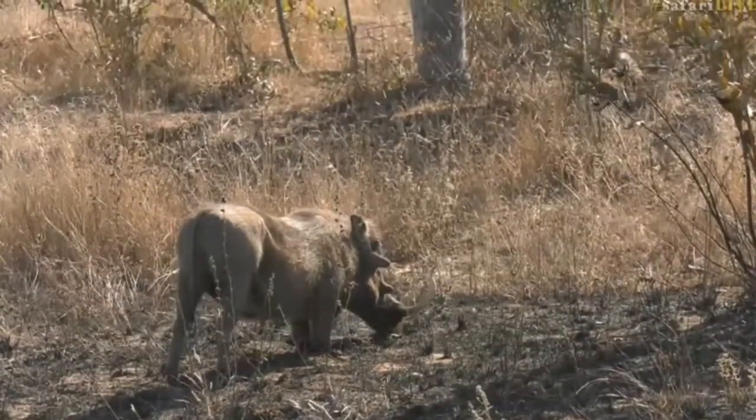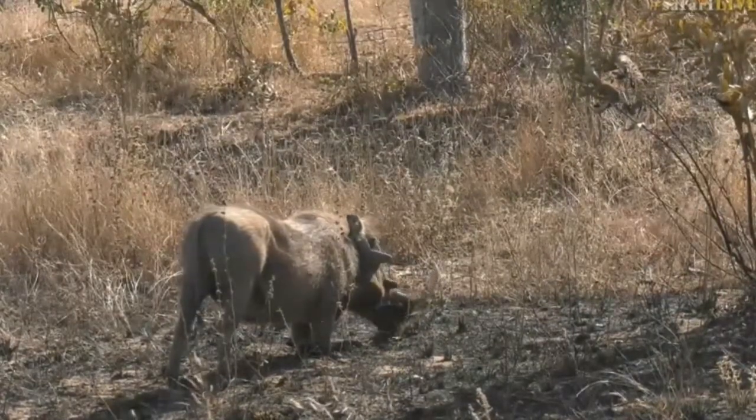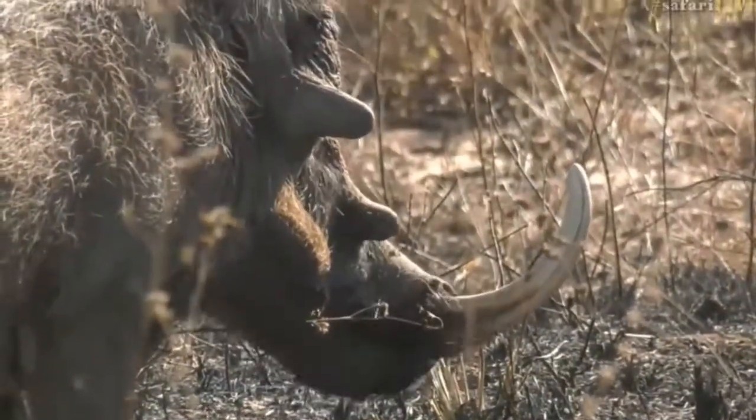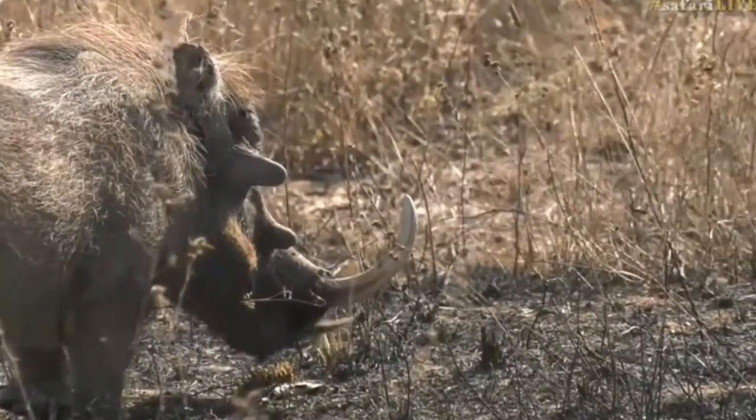I do indeed have a warthog, a very old warthog, Tristan. Huge tusks. Have a look at those big tusks. Now, what's great, and you can see this warthog's actually in this burnt section. But look at those big tusks and those huge warts. This is a very old male warthog.